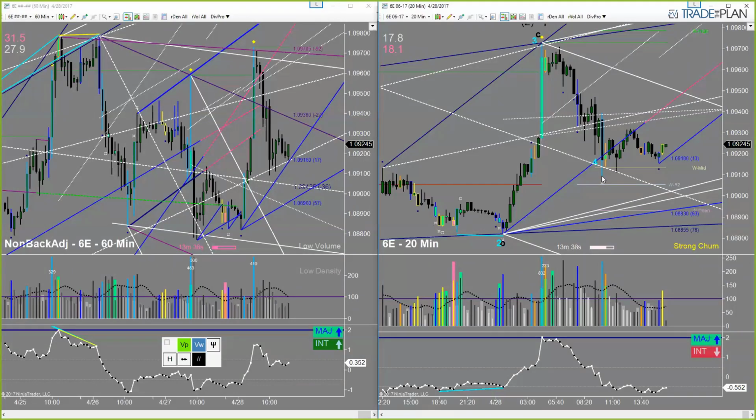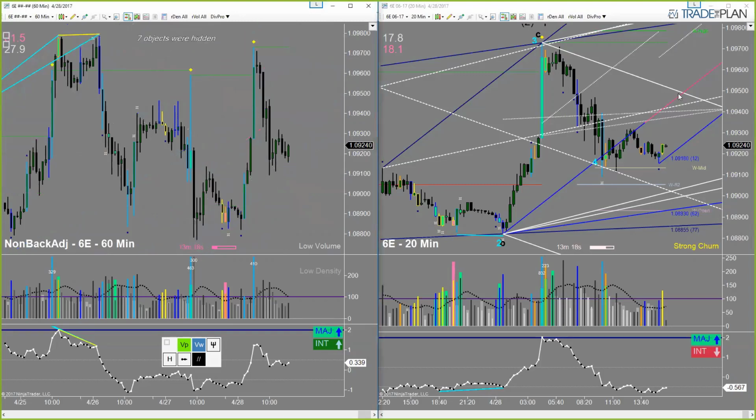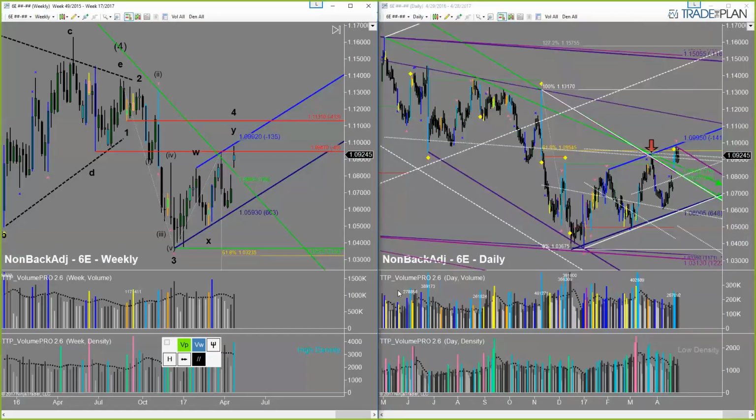6E, I bought the low here today, and then took one off here, and then it came down and stopped me out of the second one, pretty much to the tick, and then it's continued to move up. So what I'm looking for in the 6E is a move back up into here, at which point we could potentially get short. I was thinking that one more high is possible, even likely.